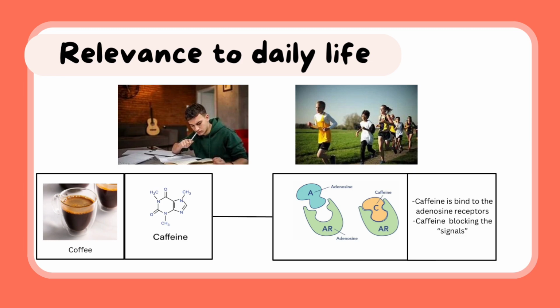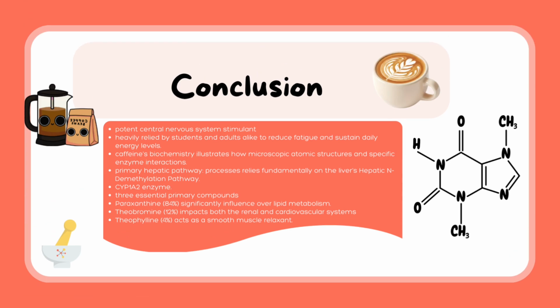For example, coffee. Coffee has one molecule, which is caffeine, as we talked about here. Caffeine is structurally similar to adenosine. What is adenosine used for? Adenosine sends exhaustion and sleepiness signals to the adenosine receptors in our brains. Since caffeine is similar to adenosine, it binds to the adenosine receptor and blocks it instead of sending the signals. It is blocking and does not send any signals to our brains, which improves our mental focus and avoids exhaustion when we do something.